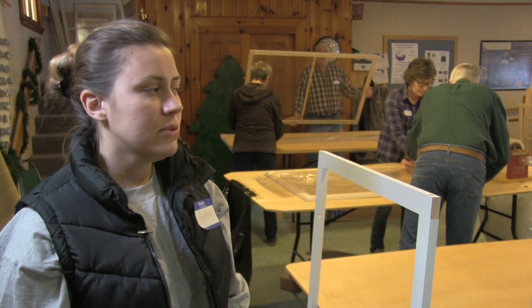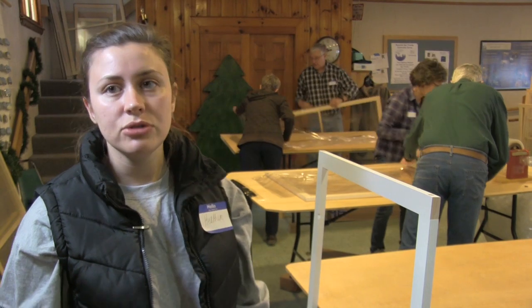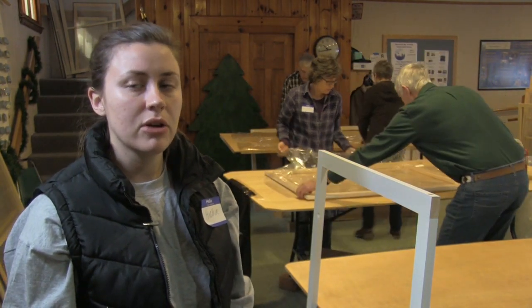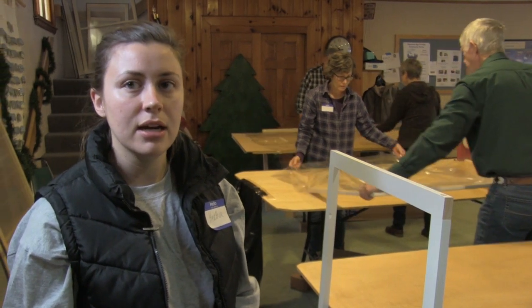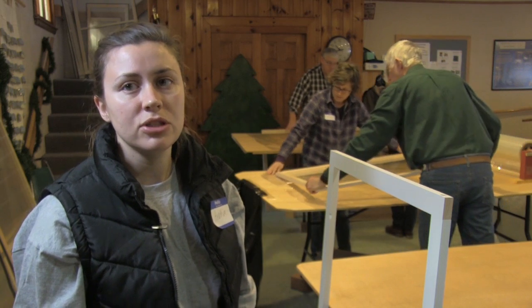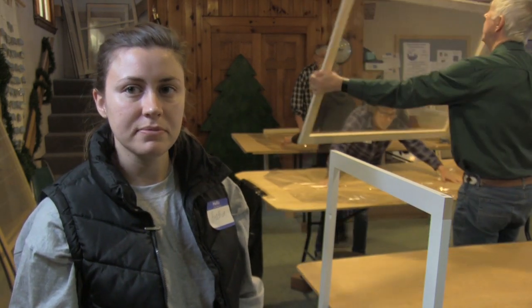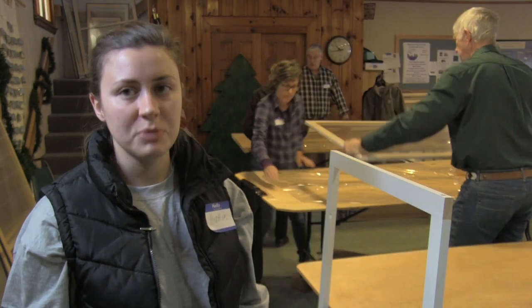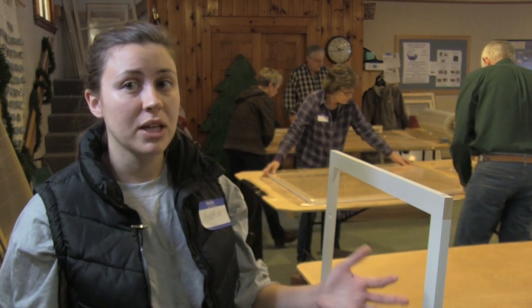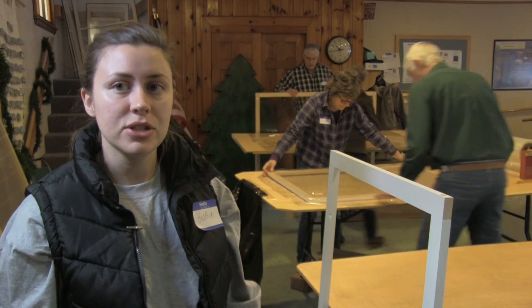We are building 250 inserts, 200 of which are going to low-income families in the community, and 50 are going to paying customers in the area. I believe that's roughly 25 families that we're serving with this community build. And you did this last year as well? I did this last year as well. Last year, we only made 84 inserts, so we've really expanded our reach this year, which is great.